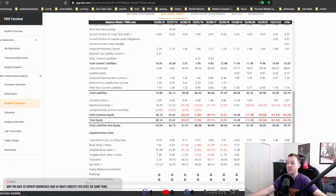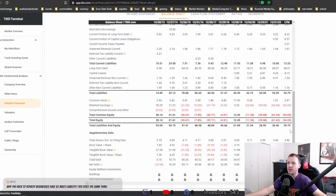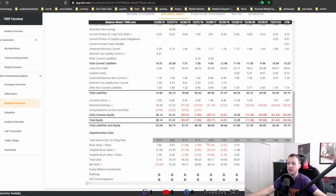DPZ does the same thing. It's interesting you bring up DPZ because I know why DPZ does it. I was going to ask if maybe it was the same situation here, which is to say buybacks. I'm pretty sure DPZ does a zillion buybacks, because that's what happens to your equity when you're buying back at higher than your book value. But they don't have a share count. Yeah, see, shares outstanding.